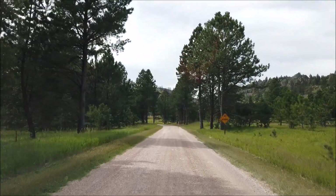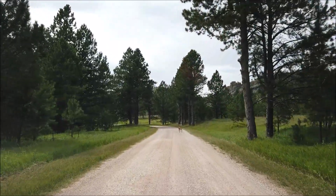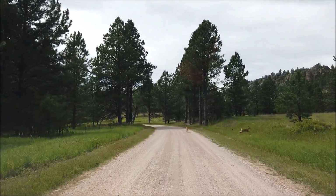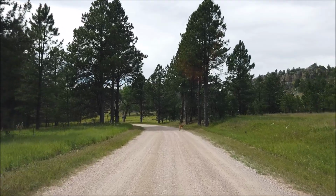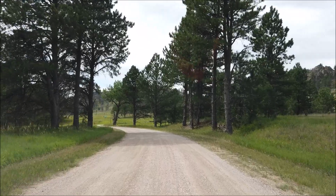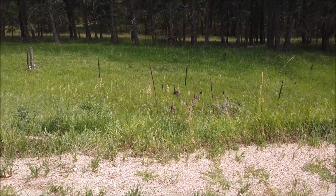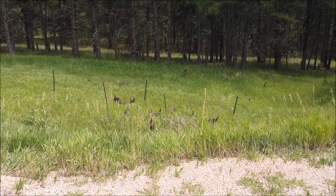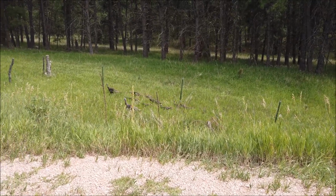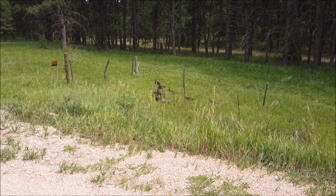They're just wagging their tail and looking at us. Two babies. A little spring in their step. Look at the turkeys, guys. Look at all these turkeys. The big one was coming up here. He saw me and he turned around. Check that out. That is too cool.